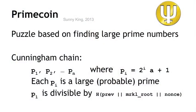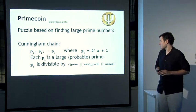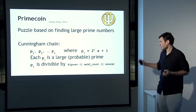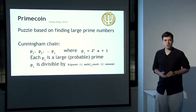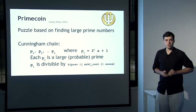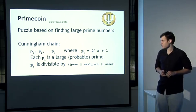Now, there is one example that seems to work and has already been implemented and is somewhat used in practice, which is called Primecoin. Now, the goal here is to have a mining puzzle where finding a puzzle solution involves finding a chain of very large prime numbers. In particular, to find a puzzle solution in Primecoin, you have to find a Cunningham chain. Now, a Cunningham chain consists of a sequence of prime numbers p, where each of the p's is of the form 2 to the power of some number times a constant a plus 1. Now, each p in this sequence has to be a large probable prime, where whether or not it's a probable prime uses a probabilistic prime checking algorithm. And also, the first instance of the prime number p has to be a multiple of the hash function of the metadata for the block, such as the hash of the previous block, the Merkle root of the transactions, and a random nonce value that miners get to choose.